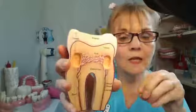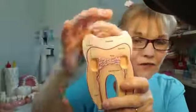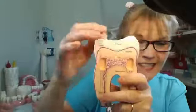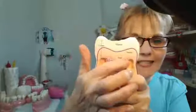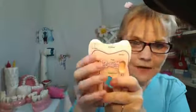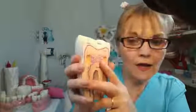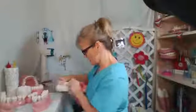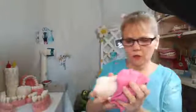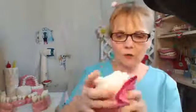nerve supply. But while the enamel doesn't really have much in the way of sense, so it doesn't really feel very much because it's really quite hard, the dentine can be very, very sensitive. And if you ask a grown-up in the house, if they have, let me put this tooth back together, if I can manage this, put my gums back on.